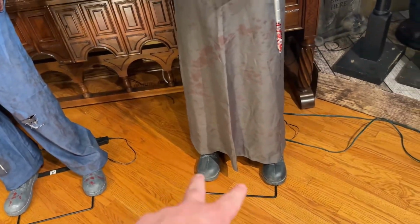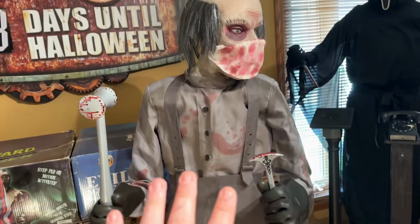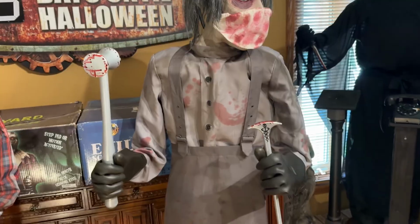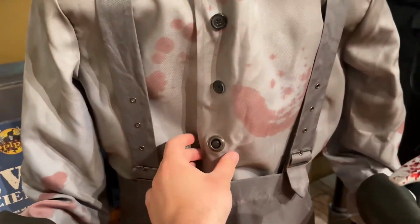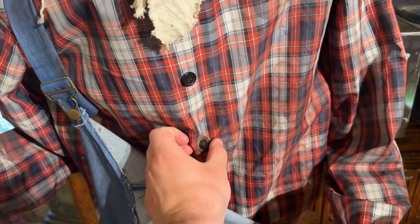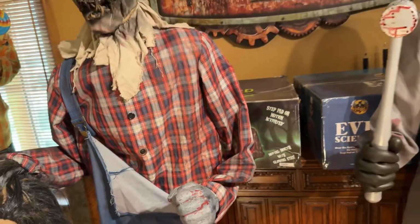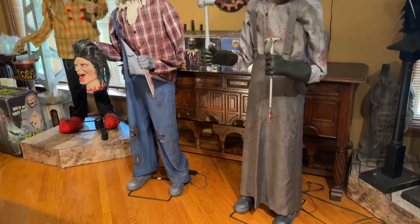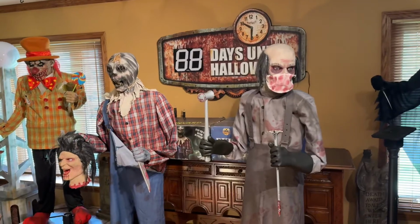Although I'd argue that these could have some blood on them too, considering that his whole apron and costume is pretty bloodied up anyways. Both props have sensors that are hidden as buttons on the costume. Here is the Evil Scientist's, and here is the Barnyard Butcher's, and I'd argue that these buttons are the exact same, probably interchangeable between the two. So those are some of the main similarities between these two. Now let's check out some of the differences.